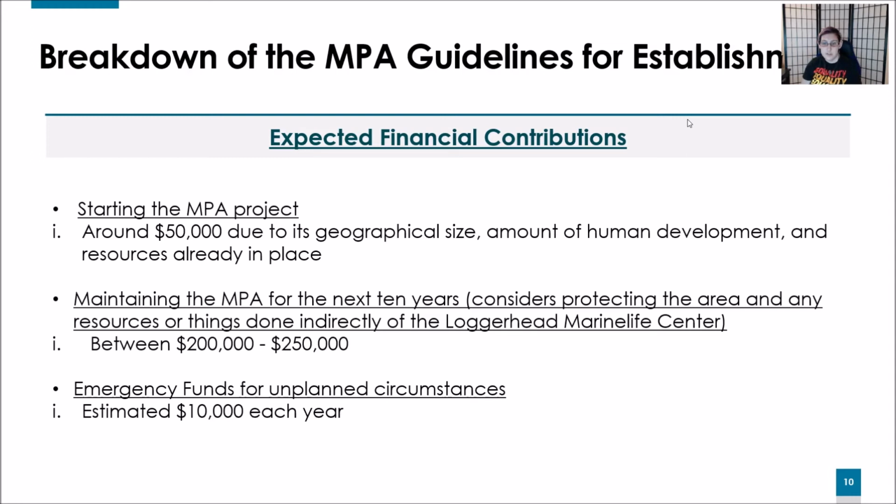And then emergency funds for unplanned circumstances. That includes hurricanes, since Florida's hit by hurricanes all the time. It also includes any unexpected development above, around, or below the established area, and the possible impacts that could have on it. For example, if a pipeline breaks, or if there are residential communities that want to be established there, and things like that.